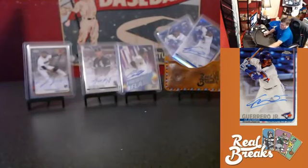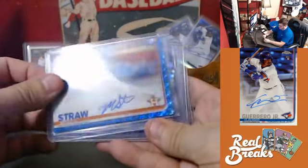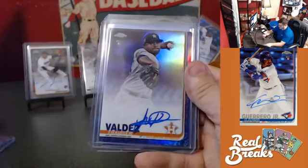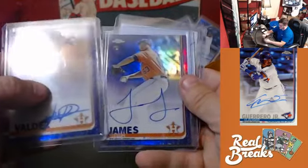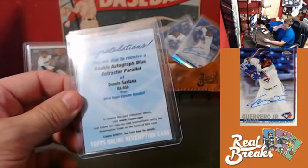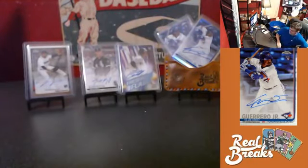Numbered autos. Out of 150, Blue Wave, Miles Straw. 499, Jeffrey Springs. Purple out of 250, Framber Valdez and Josh James, both to the Astros. Dennis Santana, that was out of our first box. Blue Refractor out of 150 for the Dodgers. That's a nice color combo on that one as well.